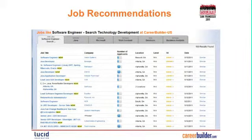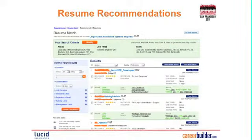It's an example of job recommendations for search technology development at CareerBuilder. So you see similar types of jobs you might be interested in. Also resume recommendations if you're a recruiter and you're looking for someone who matches a resume you have or a similar person you found before.